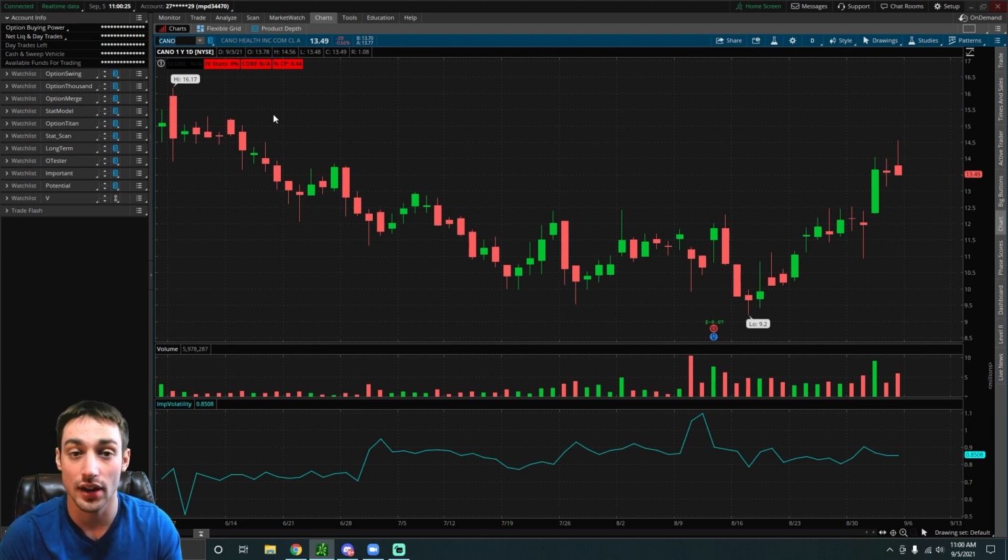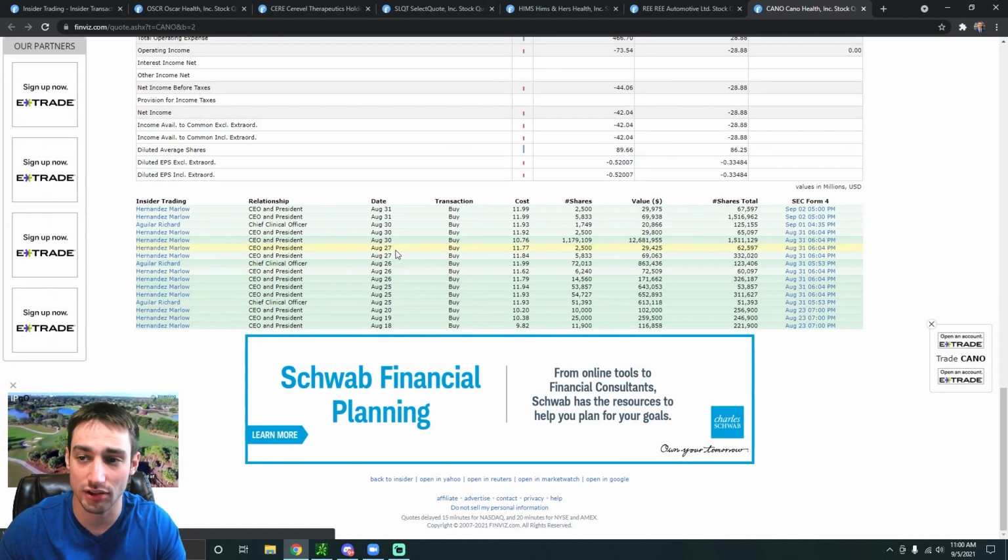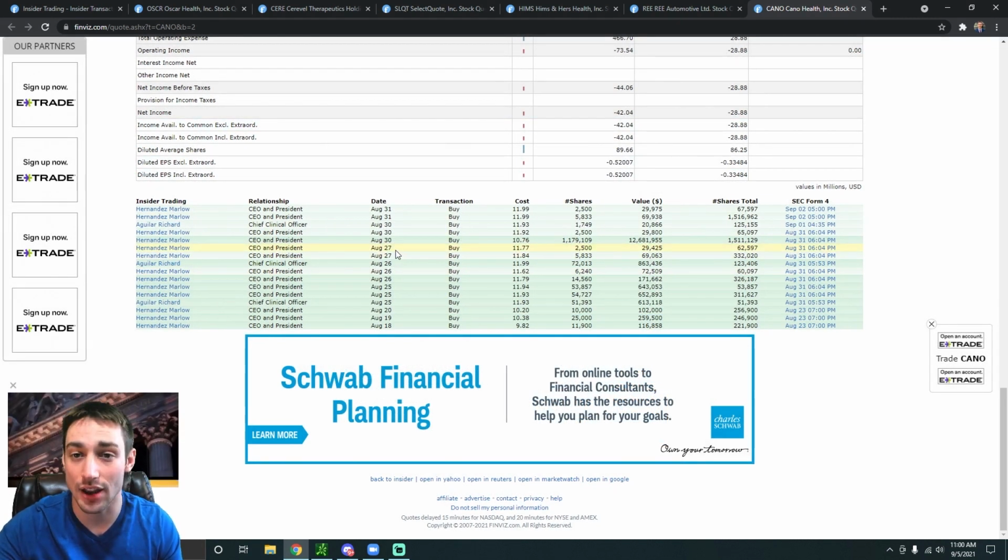Whenever insiders trade, they have to file that legally if they do take the legal route. But overall, this is one way to find insider trading. I like to use Finviz. It's completely free, and you can see all the history. So for CANO, I like the setup.